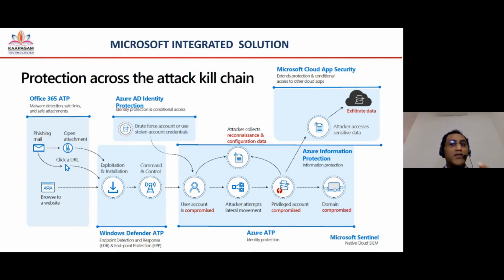Since Microsoft knows their PowerShell in the back end, they know what PowerShell can and cannot do, and they put in a lot of defenses, a lot of anomaly and behavior sensors in the memory, and they can pick up a lot of attacks. So Windows Defender ATP has a technology called endpoint detection and response, together with endpoint protection. It's EPP and EDR combined, which is the next-generation protection that you're looking at, under Windows Defender ATP. Then from an identity perspective, they cover that with Azure AD Identity Protection, and lateral movement and everything is seen from Azure ATP itself, right?